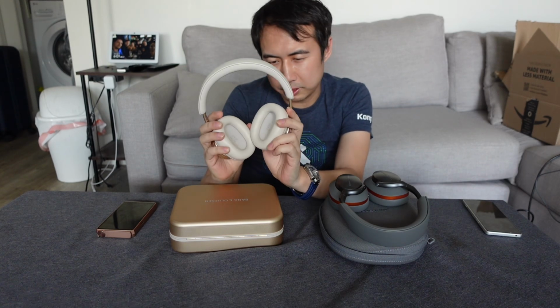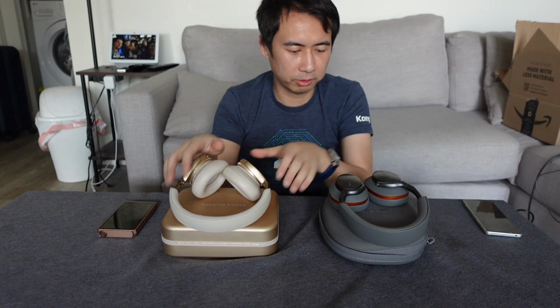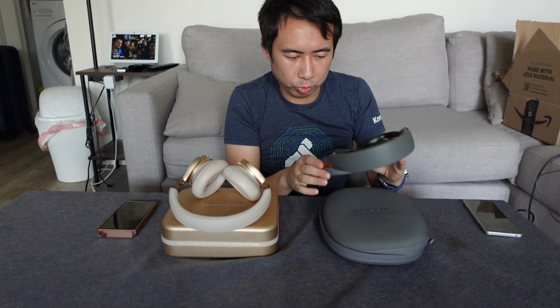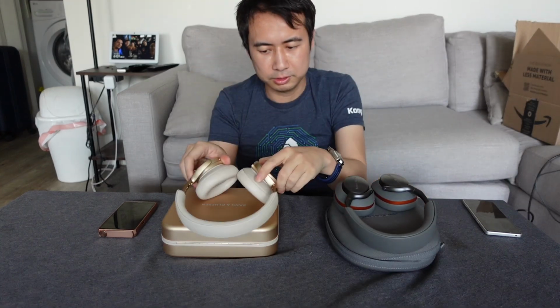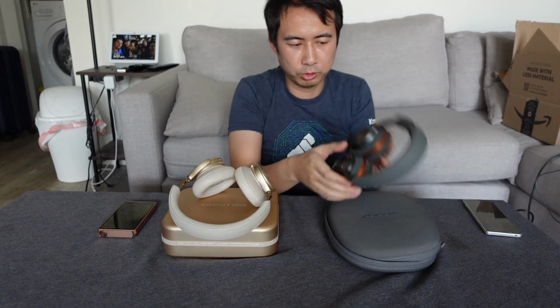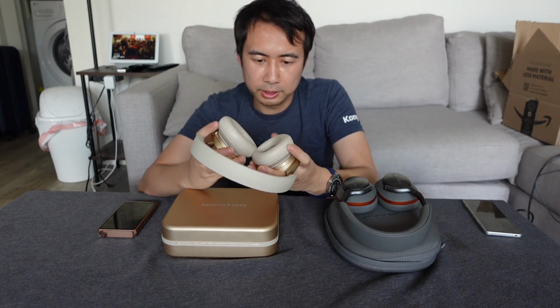But yes, sound quality wise and noise cancellation wise, the Bowers and Wilkins are still better. These cancel out more noise. I would say about a good 20% more noise, just from listening to the ambient noise going on outside. So about 20% more noise cancellation on the Bowers and Wilkins, roughly speaking.